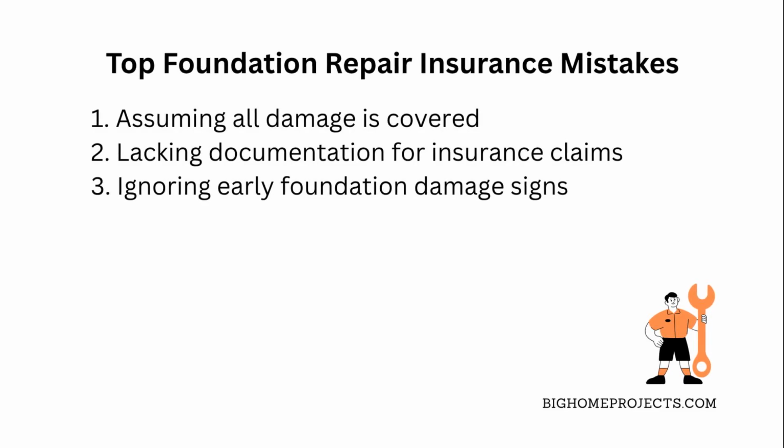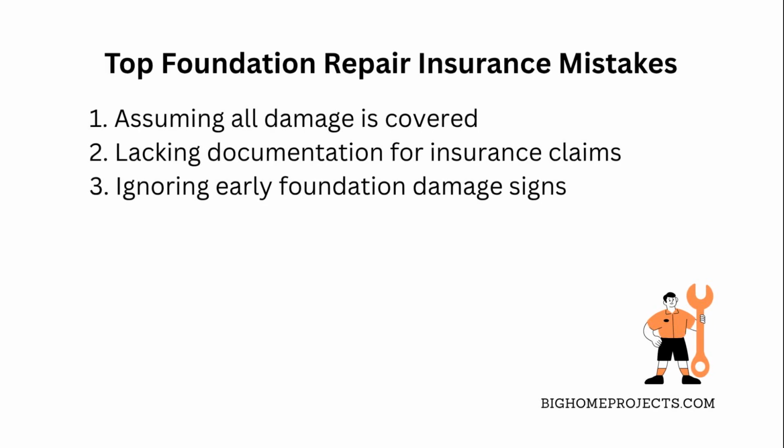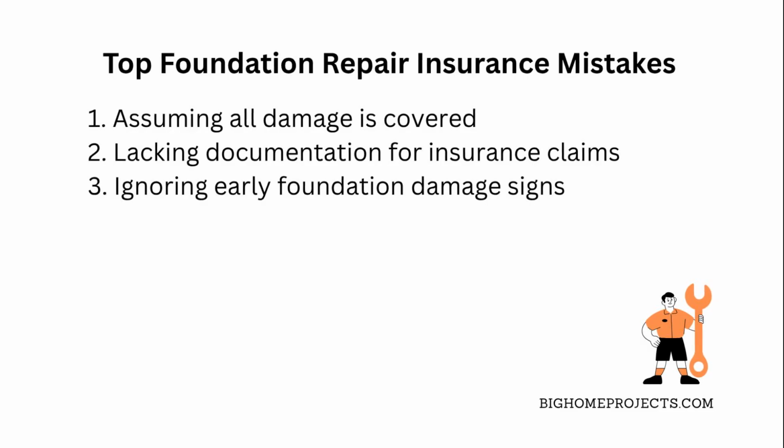Another common issue is not having documentation when filing a claim, which can lead to denial. So, take photos, get reports from contractors, and keep all paperwork organized.